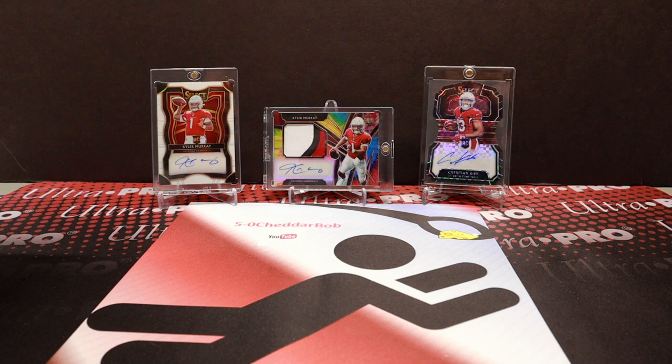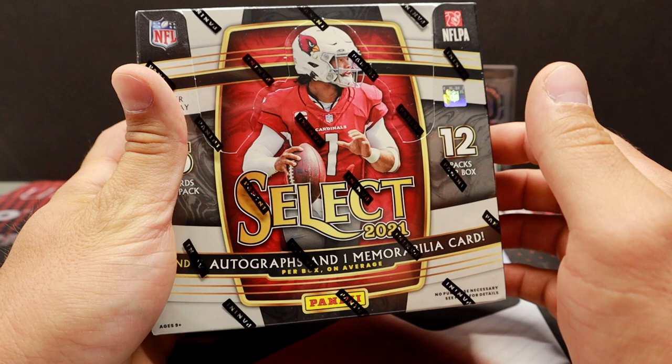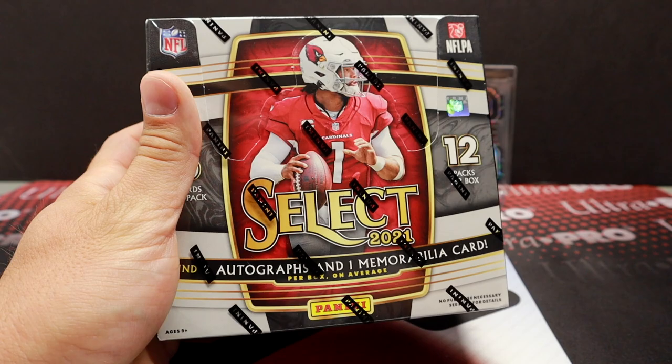The final release of the 2021 hobby football year is here. Finally, it just took till the end of August of 2022, but we're here. That is 2021 Select. Excited about this. Got a hefty price tag. I honestly would not recommend getting one of these for yourself unless you've got a death wish or you're feeling extra lucky.